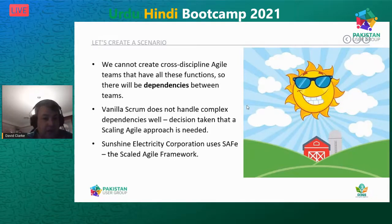It doesn't work. Similarly, some of the people are vendors. We can't just take a person from a vendor team and create a cross-discipline agile team. So we're in a bit of trouble. Vanilla Scrum does not handle this situation well. We've got multiple teams. You can't form cross-discipline teams. The multiple teams have dependencies on each other. So this is the problem that the Scaled Agile framework is intended to solve.